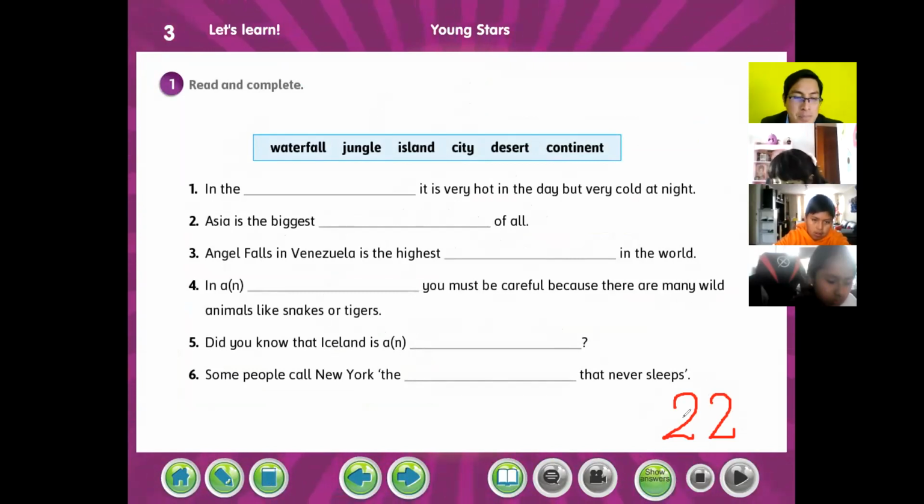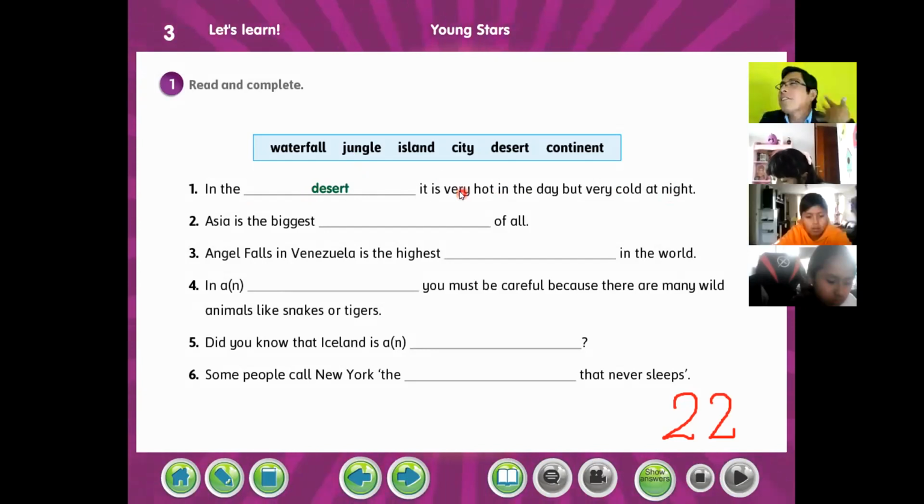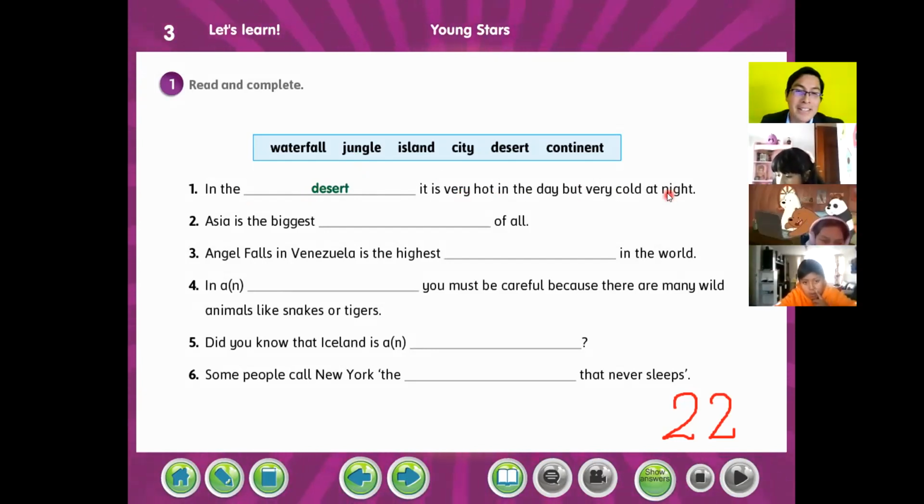Okay, my friends, page 22 in the workbook. Let's complete this using this vocabulary. For example, in what? Jungle. Very hot in the day, but very cold at night. In the jungle, it's very hot. In the desert. Very good, in the desert. In the desert, it is very hot, but at night, it's very cold. The opposite, no? It's very cold. That is the desert. Very good.